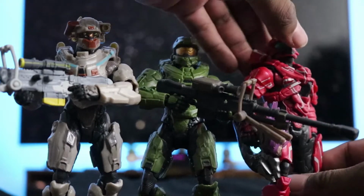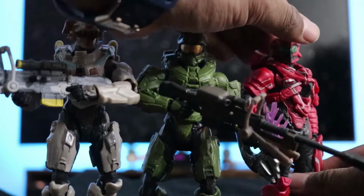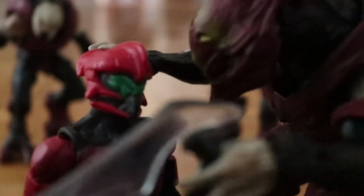Yes, I understand these action figures aren't meant for what I'm doing to them. They're supposed to be placed in one position and never be touched again. I knew that making stop motion with these action figures would have me pulling my hair out just to keep them straight. Which was why I didn't end up doing it for Halo Wargames.